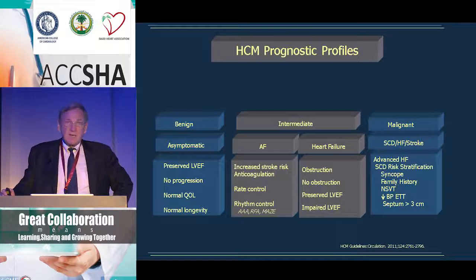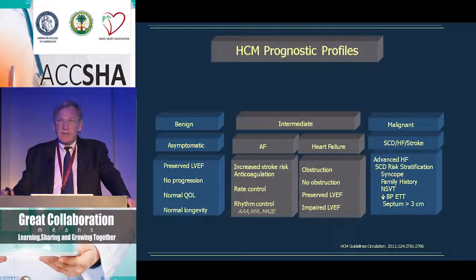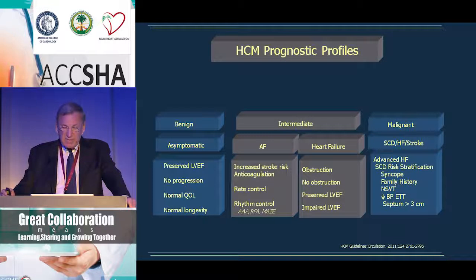Now, the more malignant risk of these individuals with sudden death, heart failure, and stroke is one in which we treat to try to prevent progression of heart failure, prevent progression of risk factors for sudden cardiac death, and the only mechanism we have of preventing sudden cardiac death is with implantable cardioverter defibrillators. Pharmacologic therapy plays no role.